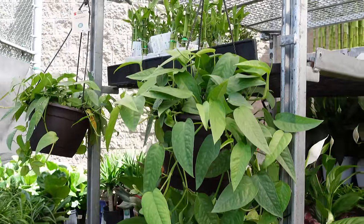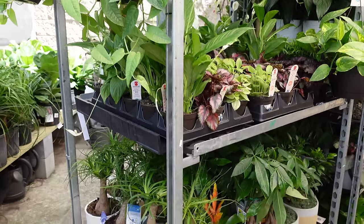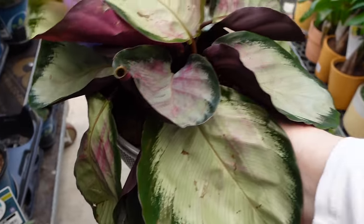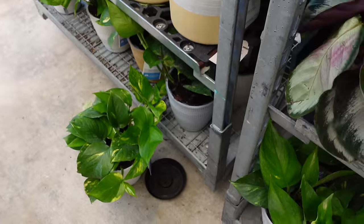They had some more Cebu Blue baskets out here. They had two of them. And again, this one here looked really full and beautiful. And they had some more golden pothos here. I also saw there was a Calathea. That one was gorgeous. There were a couple of these ones.